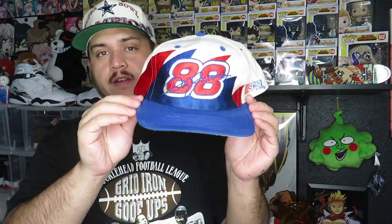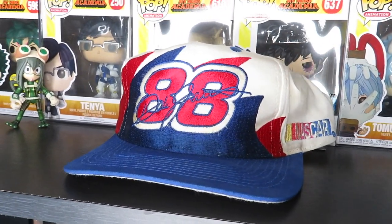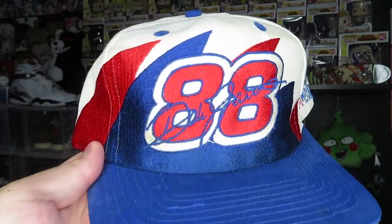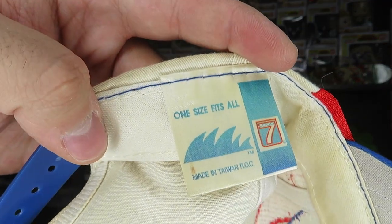Coming in at number 8, picked this one up in Flea Market Grabs number 119 for only $5, and it's this Dale Jarrett Shark Tooth snapback right here. I mentioned in that video, growing up, I used to go to my grandpa's house all the time. He was a big NASCAR fan. And he hated Dale Jarrett, like, with a passion. He loved Dale Earnhardt. So when I found this one, I definitely wanted to keep it just because it reminded me of that. Dale Jarrett spelled out on the front, number 88 with the double shark, NASCAR on that side. And then on the back, you got Ford Quality Care. And that one is actually a Logo 7. That one's number 8.